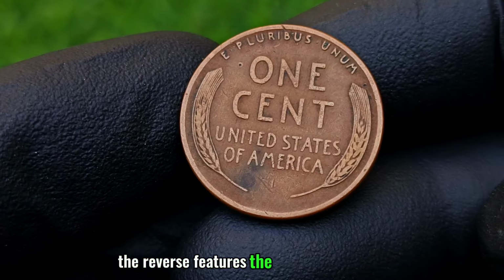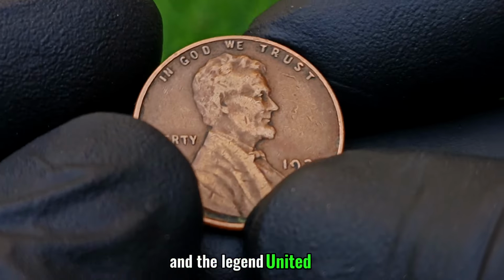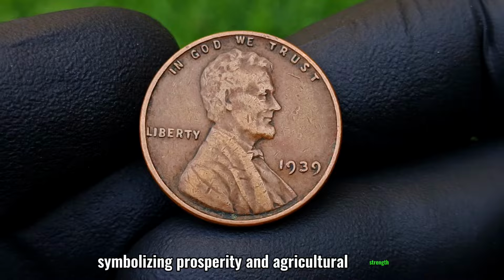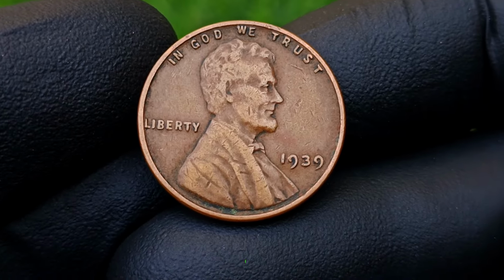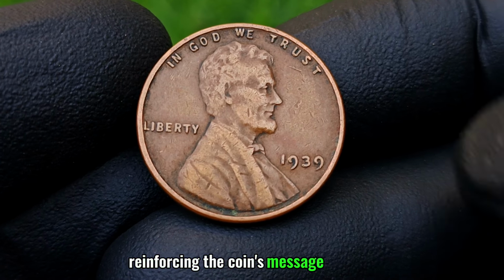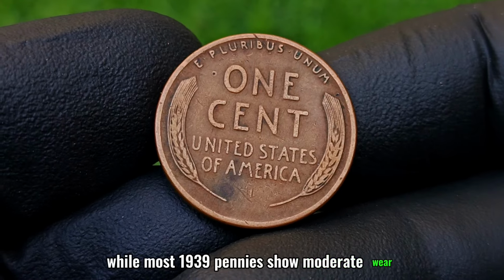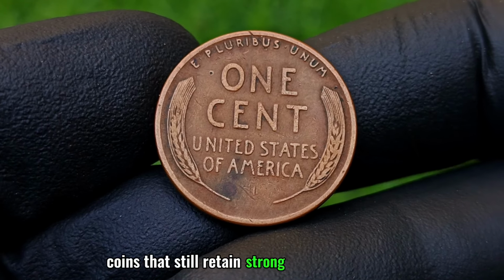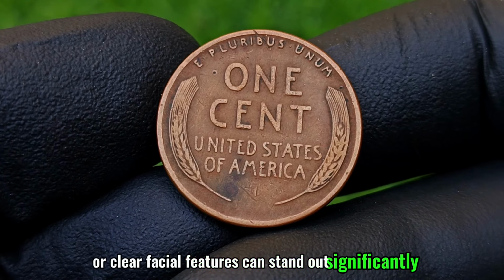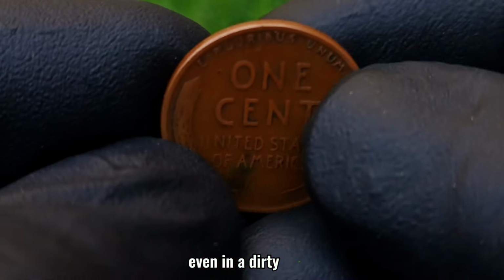The reverse features the iconic wheat ears flanking the denomination, 1 cent, and the legend United States of America, symbolizing prosperity and agricultural strength. The phrase E Pluribus Unum crowns the top, reinforcing the coin's message of unity. While most 1939 pennies show moderate wear, coins that still retain strong wheat stalk lines or clear facial features can stand out significantly, especially when they exhibit natural red-brown toning even in a dirty state.